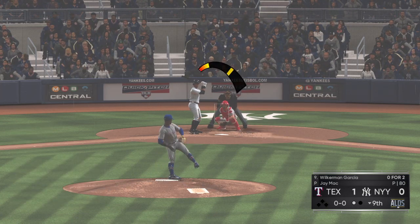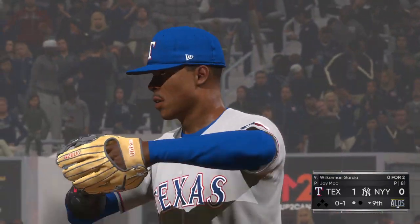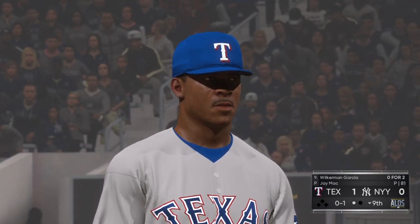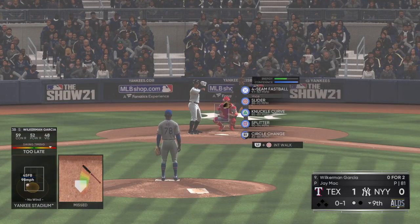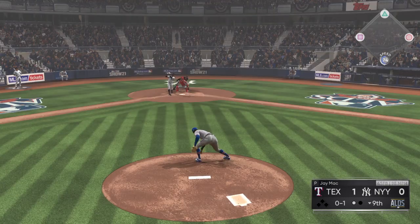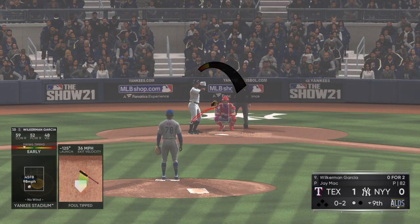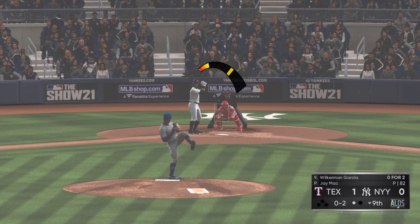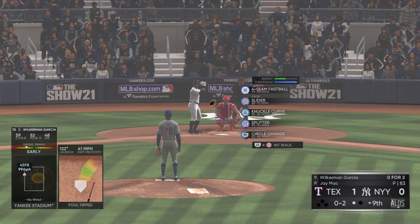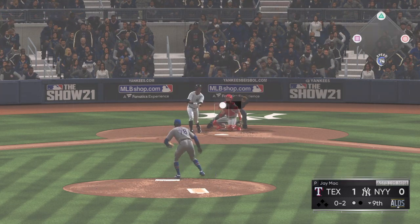Here's the first pitch. Now a big fastball, and he's well behind it with the swing. Even though we're late into this ball game, this guy's velo is still top-notch. This guy's a horse. The 0-1. He's coming right after him, Matty. 3 fastballs in a row. And it's fouled away.